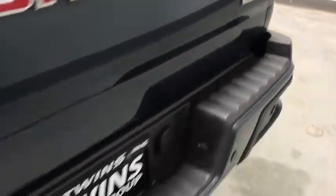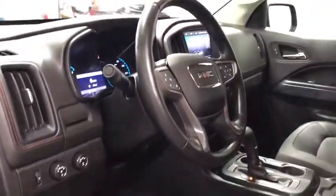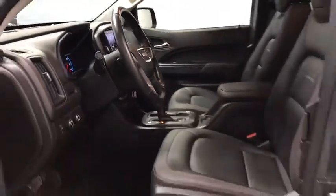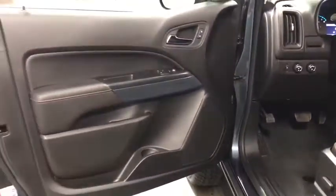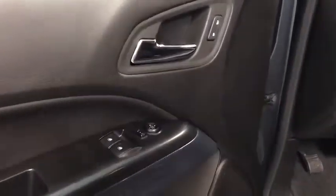Here are some of this vehicle's great options. Power passenger seat, traction control, dual airbags, power steering, four-wheel disc brakes, electronic stability control, compass, power windows, rear window defroster, trip computer, heated front driver and passenger seats, security system, fog lights, HD radio, remote keyless entry, leather seats, overhead console, tachometer.